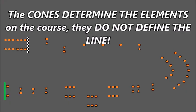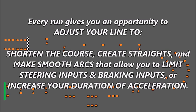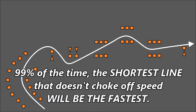The cones determine the elements on the course. They do not define the line. Your job behind the wheel is to find the fastest line through the course and put your car where it needs to be. Every run gives you an opportunity to adjust your line to shorten the course, create straights, and make smooth arcs that allow you to limit steering inputs and braking inputs, or increase your duration of acceleration. All of those will help you find speed. 99% of the time, the shortest line that doesn't choke off speed will be the fastest.